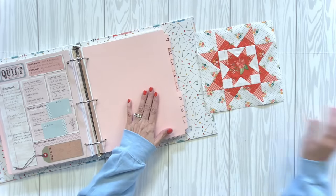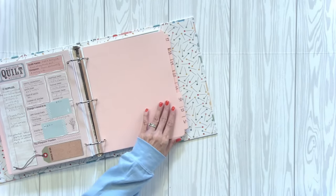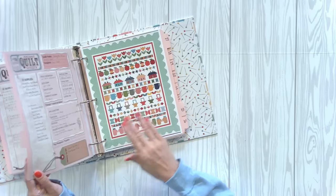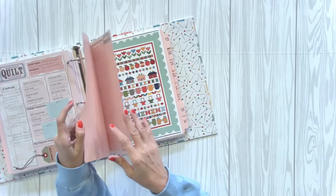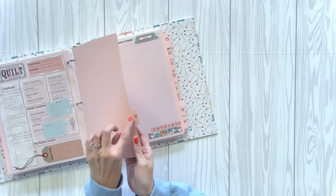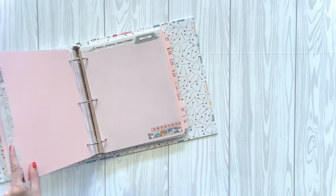And this is a Lori Holt binder, and these are Lori Holt pages. And the pink thingies, Denise found for me on Amazon, and we can link to it. And then Brittany just wrote the numbers because I have horrible handwriting.